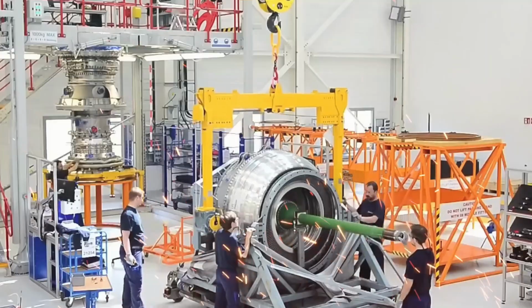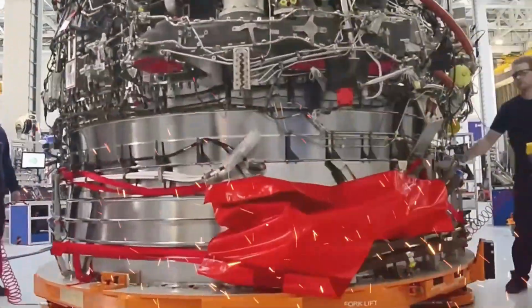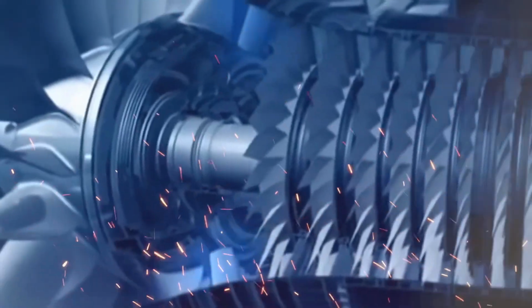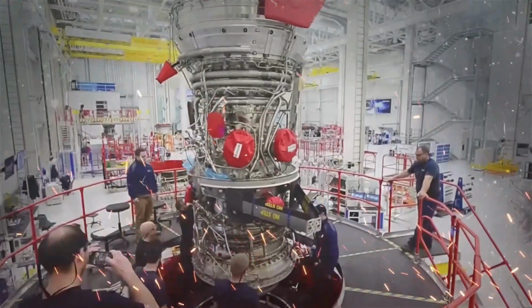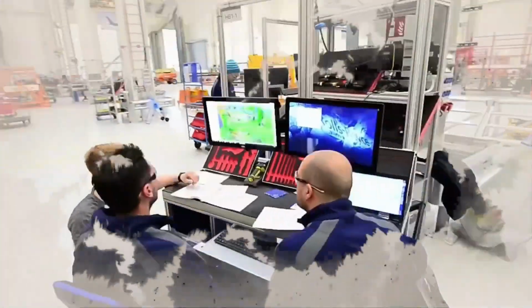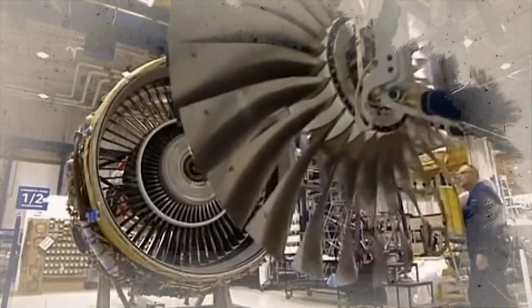The CFM56 engine, which is a product of a partnership between General Electric and Snecma, is used to power a wide variety of commercial aircraft, such as the Boeing 737 and the Airbus A320. Because of its high bypass ratio and extremely good fuel efficiency, it quickly established the standard for contemporary turbofan engines used in commercial applications. An example of a Rolls-Royce Trent 900, one of the more contemporary high-bypass turbofans, can be seen on the Airbus A380.